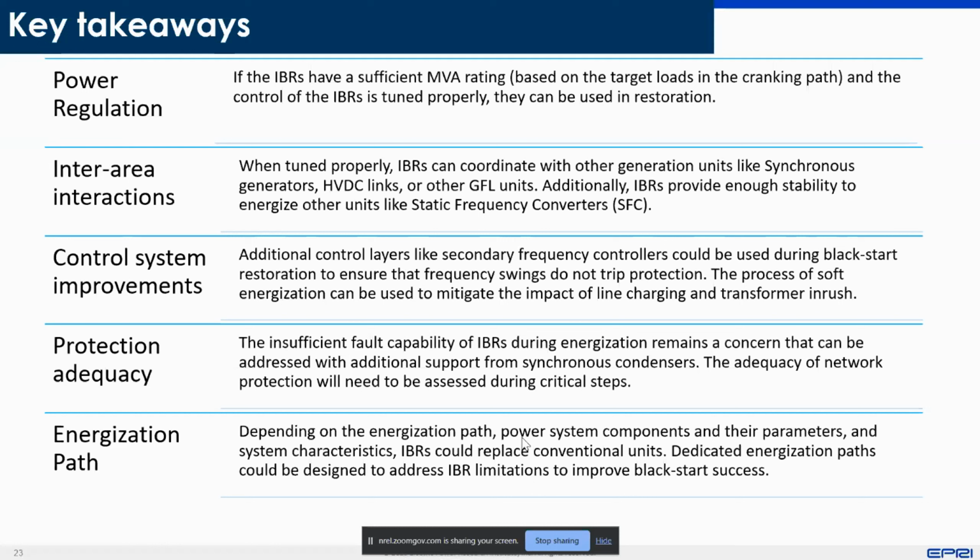For the control system improvements, we have tested that additional layers like secondary frequency controllers could be used during the blackstart restoration. This is to ensure that the frequency swings will not trip the protection. The process of soft energization can also be used to mitigate the impact of line charging and transformer inrush.